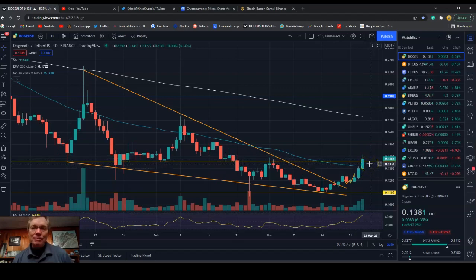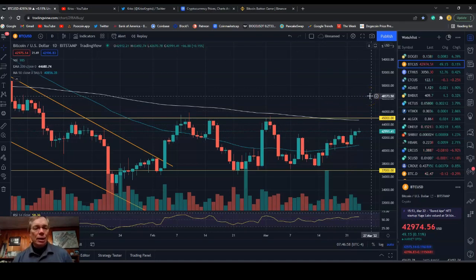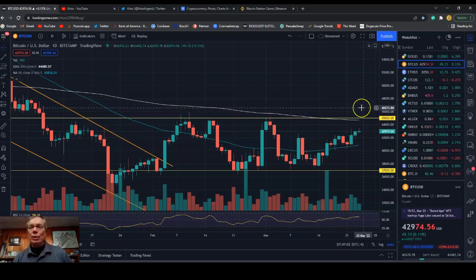That could happen. I think a lot of that's going to depend on Bitcoin. Here's what Bitcoin's doing. Bitcoin is still in this sideways channel. It has not broken out of it. Until Bitcoin is over 45,000, then I would see that upward movement of all of cryptos going up. But we don't see that right now. We only see certain cryptos making runs right now.